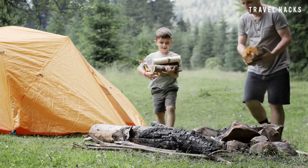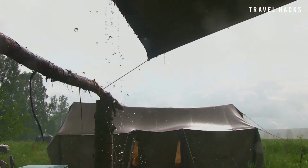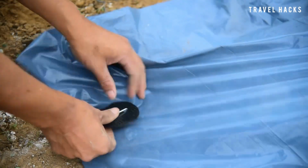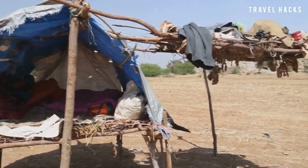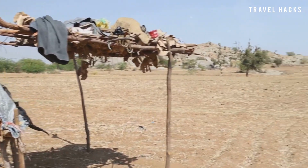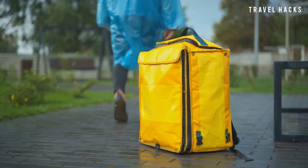Let's dive right in. Number 1, unpredicted bad weather. One of the best ways to stay dry is to bring along a lightweight tarp. You can use it to create an extra layer over your tent or as a shelter for your cooking area. And always pack a rain jacket just in case.